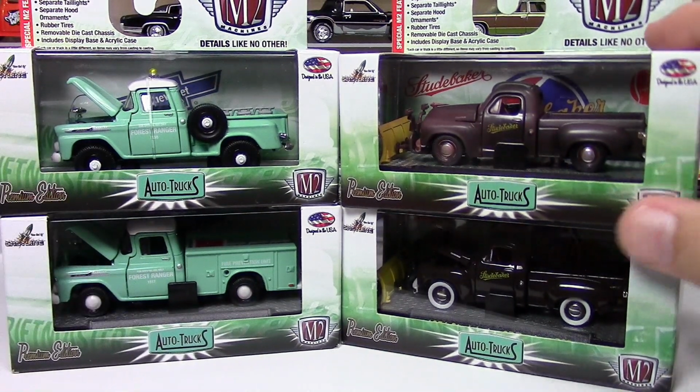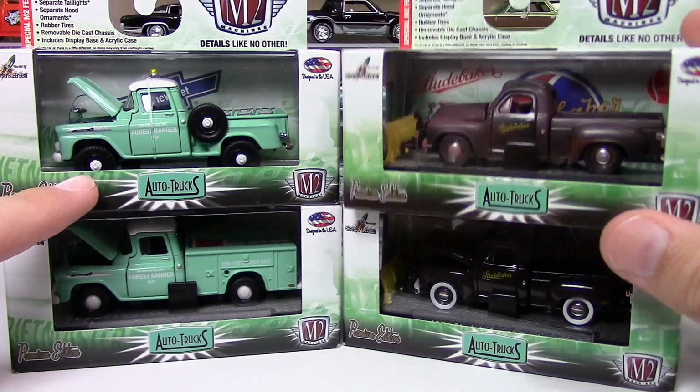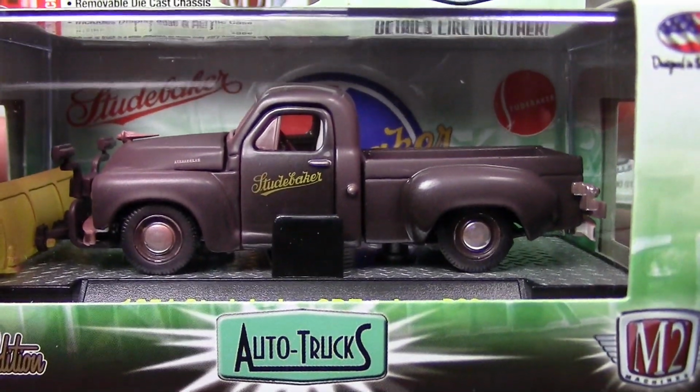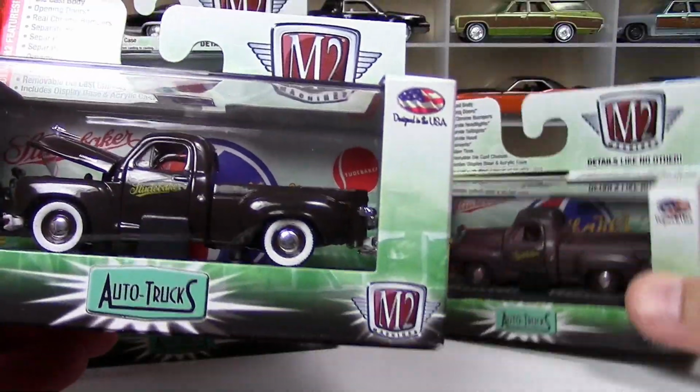So I decided just to pick up the Studebaker and the Apache. I'm really going after these Apache trucks and some of the Studebakers. I missed the tow truck, which was the release before this one, so I'm going to have to pick that one up somewhere. But let me show you these first, and then we'll get on to the Apache.